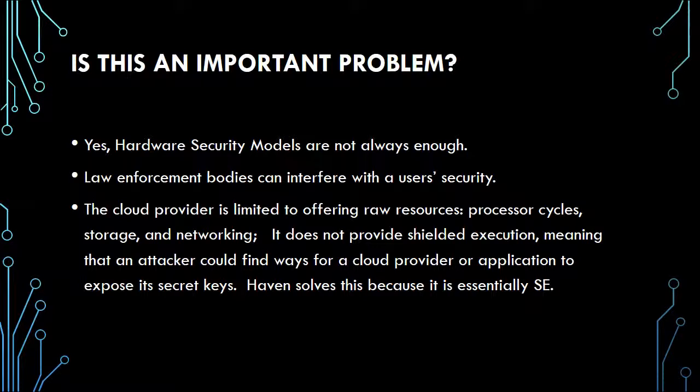The next question we want to ask is, is this an important problem? Yes, because hardware security models are not always enough. Law enforcement bodies can interfere with the user's security. And also, the cloud provider is limited to offering just raw resources, such as processor cycles, storage, and networking. It does not provide shielded execution, meaning that an attacker could find ways for a cloud provider or application to expose its secret keys. The authors of this study have developed a system called Haven, and it solves this because it is essentially shielded execution.